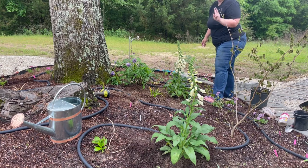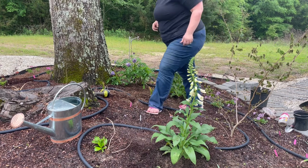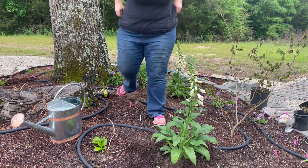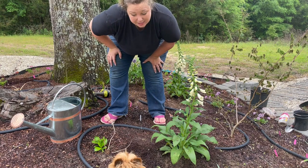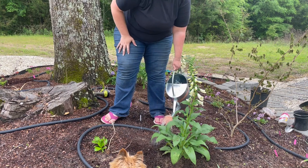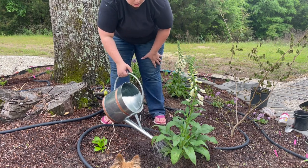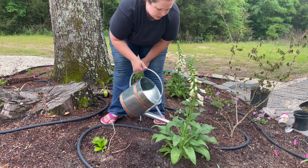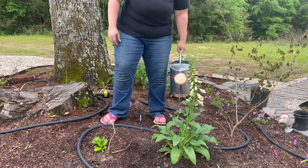Voila! Two foxglove, two supports. Now, even though everything's very wet already, I'm gonna water them in since they were just planted. I'm gonna make sure if there's any air pockets where we were pushing that dirt down around the root balls that we get the air pockets out.